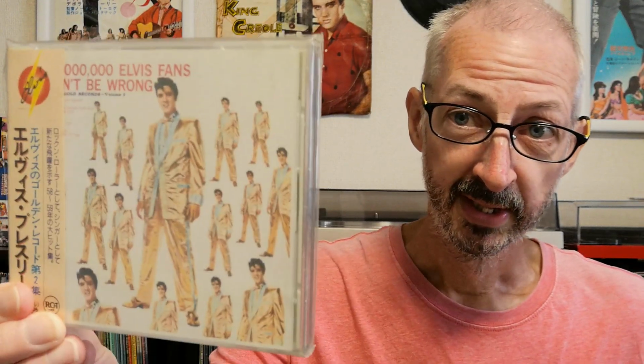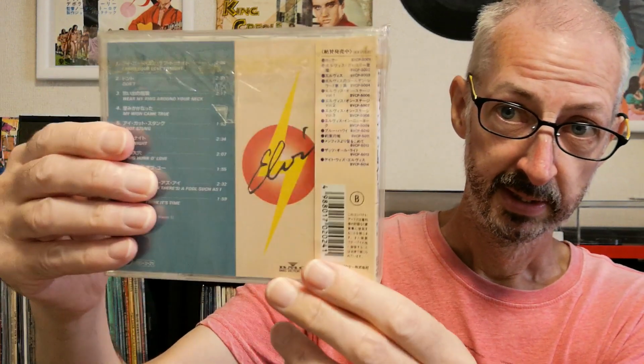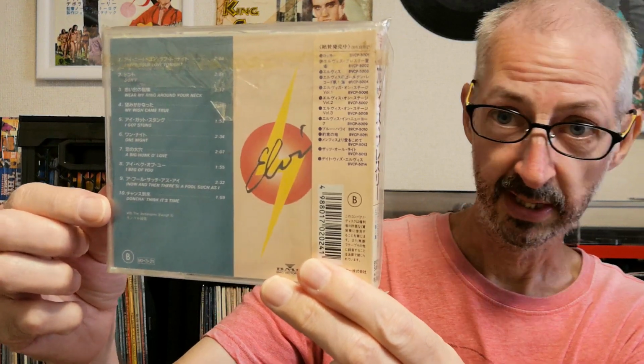The fourth Lifetime release to come out on CD was Gold Records Volume 2. The original also came out in 1985. This is a reissue from 1990, and it's also part of a series of 14 CDs that all came with this obi design here, with the cream color and the flash design at the top. About half the CDs were reissues and half of them were new to CD. 10 songs on there, just like the original album.